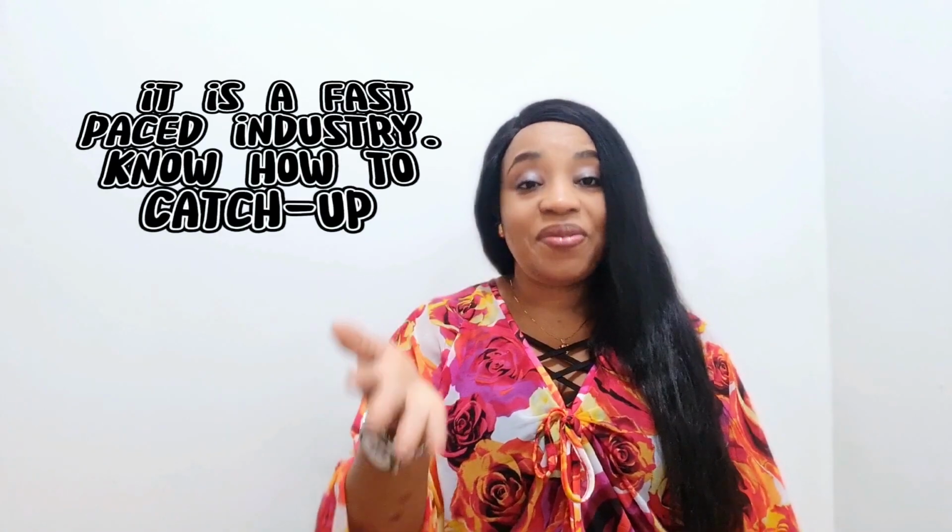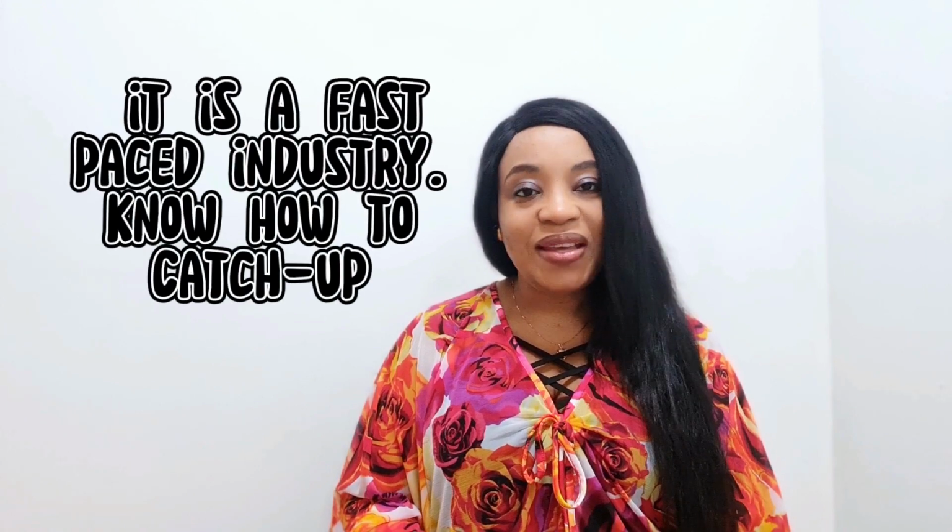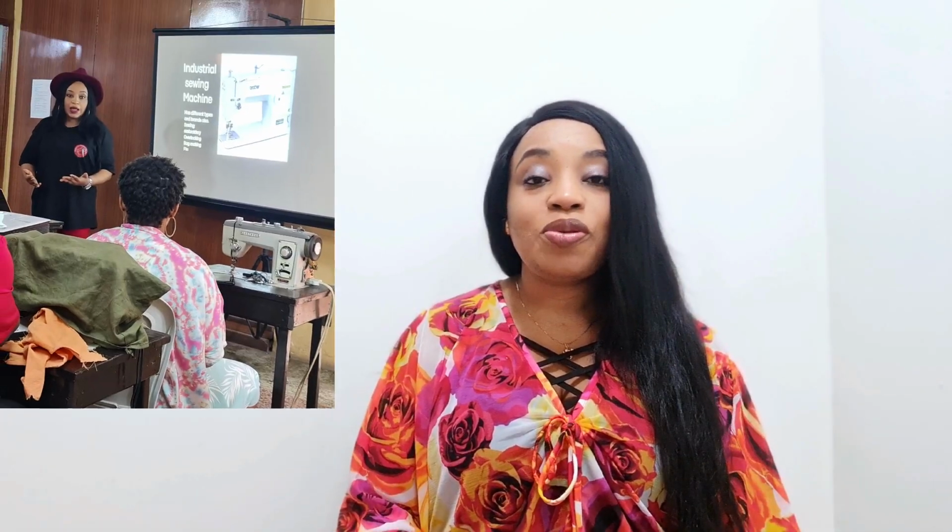Number 3 is know how to catch up. It's a very fast-paced industry. I will say this. When I started some years ago, in the early 2000s, there weren't this number of fashion designers in town, but now it's becoming so wide and so large. You go into the local fabric store in a national market in Ibadan, Lagos, Abuja, Port Harcourt, and the number of people you see in the stores is amazing. It's because so many people are getting into the industry.